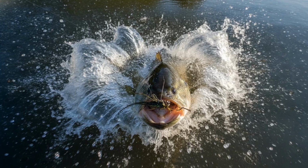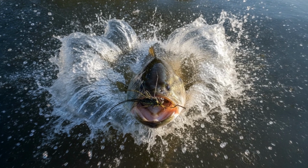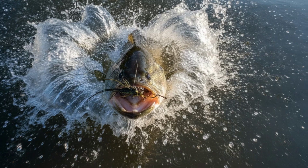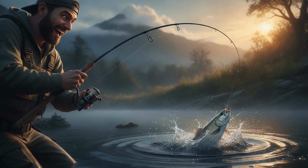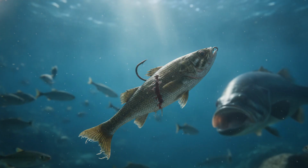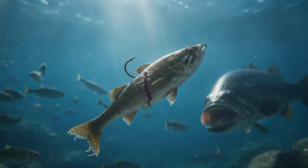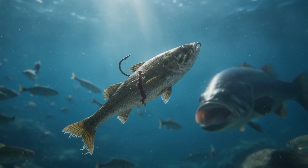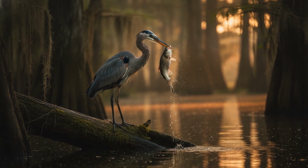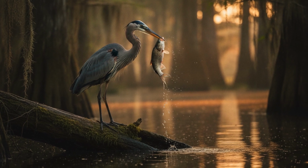When that bizarre, twitching, dying presentation finally provokes a savage strike from a fish that was ignoring you all morning, your entire perspective on fishing will change forever. You will finally understand that the illusion of a wounded, dying baitfish requires a little bit of genuine messiness. Nature is not perfect, survival is not smooth, and catching big fish requires you to mimic the ugly reality of the wild.